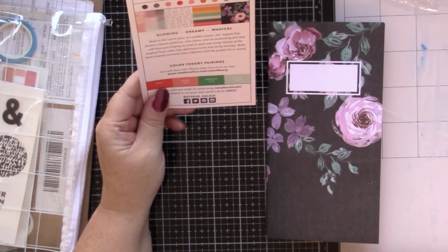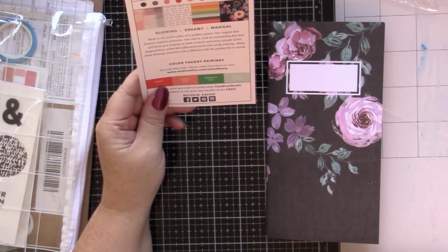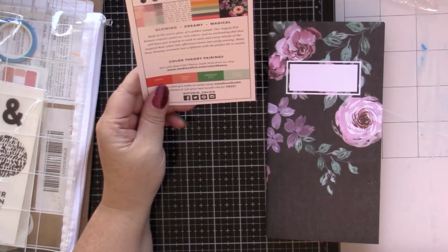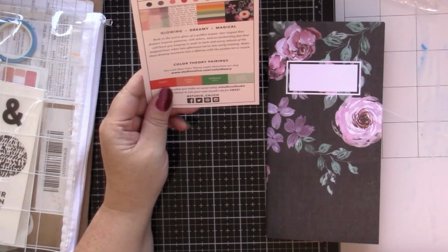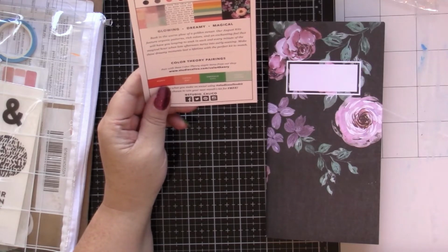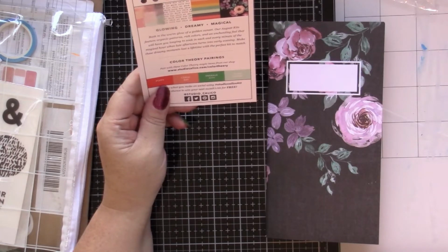Bask in the warm glow of a golden sunset. Our August kits feature organic patterns, rich colors, and an enchanting feel that will have you longing to soak in each and every minute of the magical hour when late afternoon turns into early evening. Make these dreamy moments last a lifetime with the perfect kit to match.